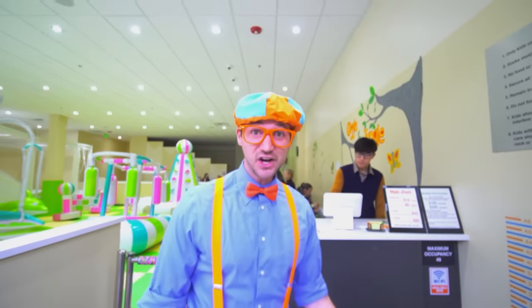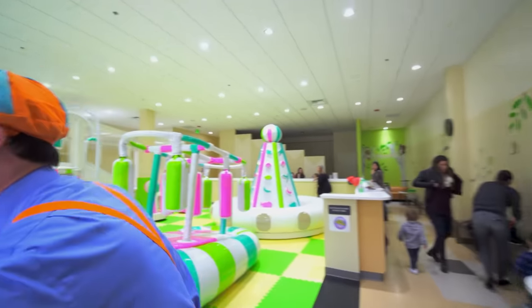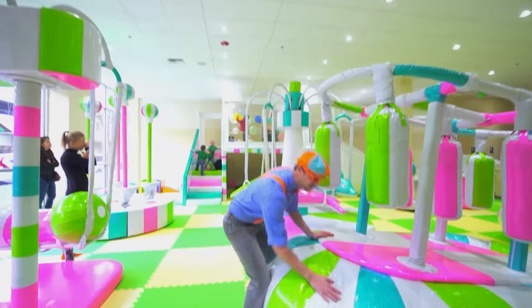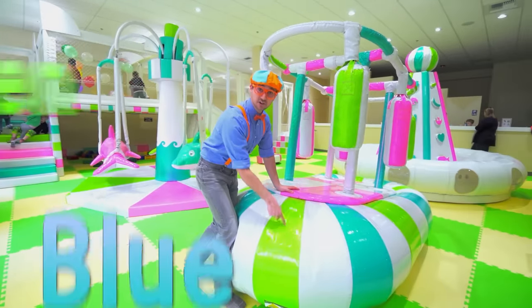We are at Giggle Jungle. Come on. Wow. Look at how colorful this place is. Look, it's the color white, blue, and green.